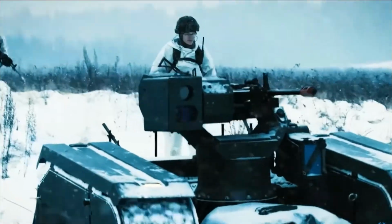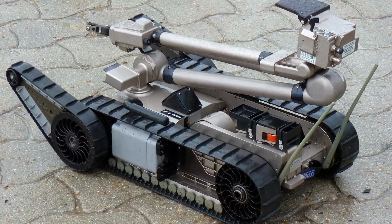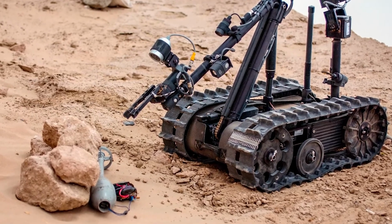Military robots. Military robots are making a significant impact on the battlefield. They are saving troops' lives by performing dangerous tasks for humans. Here are the top army robots in operation today. PackBot. This robot is used for reconnaissance and bomb disposal. It can be fitted with different sensors to detect and disable explosives. MarkBot. This tiny robot is used to identify and destroy improvised explosive devices, IEDs.